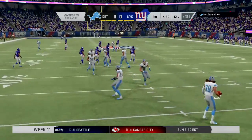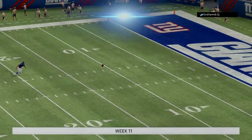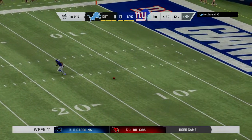And no return here. This one's going inside the 15 to the 12-yard line. At their own 12-yard line.